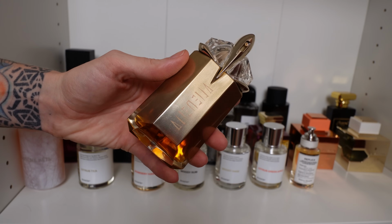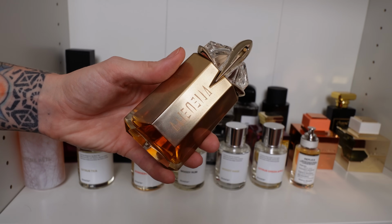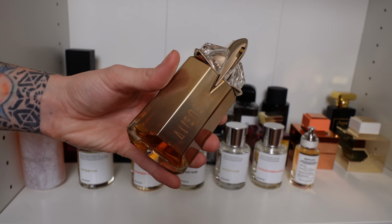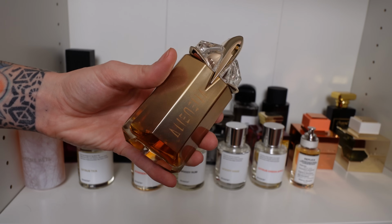Alien Goddess Intense by Mugler. This is a coconut vanilla fragrance, but unlike the original, this is a lot more dominant in white florals and has an ambery dry down, and the florals in this are a touch indolic.